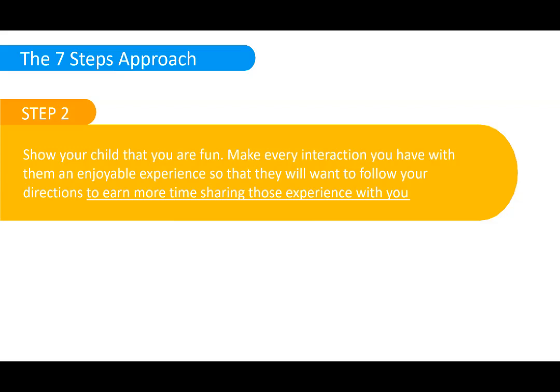Step two is to show our children that we're fun. Make interactions that we have together enjoyable experiences so that they'll want to follow our directions. And one of the things that they could get as a result of that is to earn more time sharing those experiences with you. Obviously, again, we can't always drop everything and engage in positive interactions and fun times every time our child follows some direction that we give them. But we are and should be very potent rewards for our children, and sharing time and experiences with us is almost always going to be a positive, going to be a reward for our children.